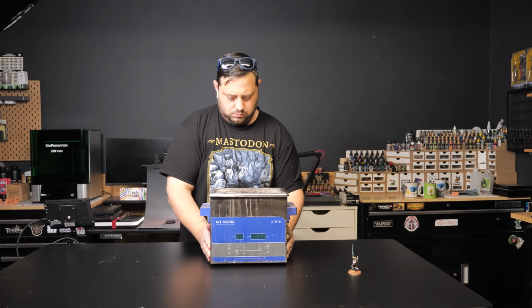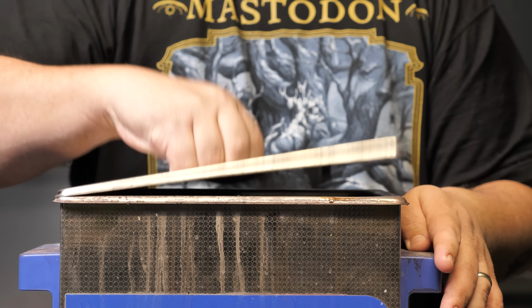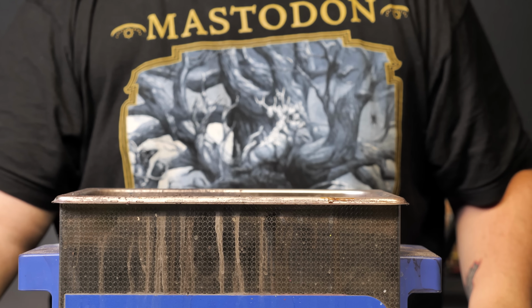So the Black Templar Mini gets a bath in the Sonic Cleaner, and then we move on to the cleanup process.